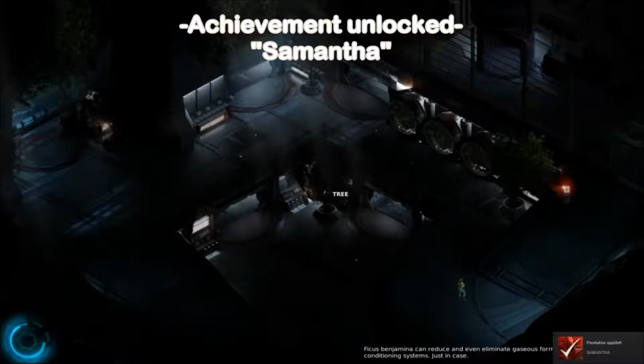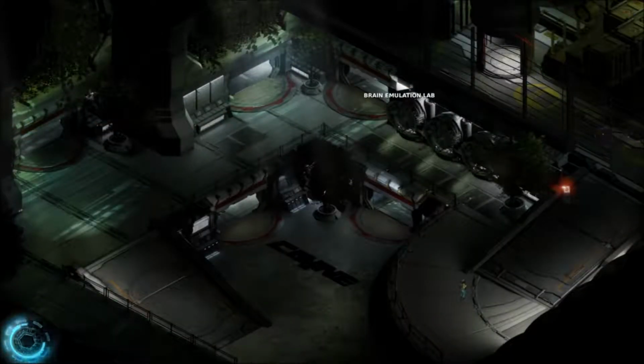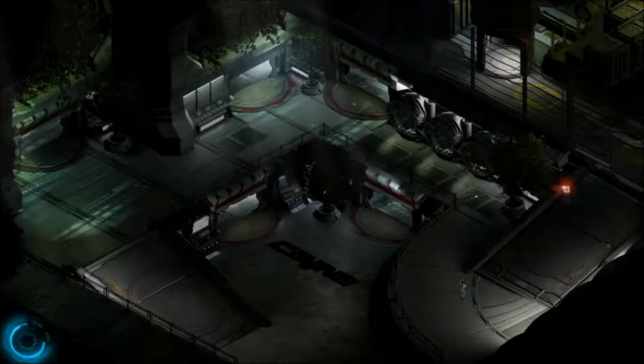And we have an achievement unlocked, Samantha. So I guess we couldn't do that? No, I think we died and got restarted at the bottom of this ramp. So the brain emulation lab is now open, so I'm guessing if we just try to venture up this ramp here, we'll just die horribly again. So we will instead venture into the brain emulation lab. Good thing about trying to get to the elevator though was that we triggered a cutscene and probably a missable achievement as well.